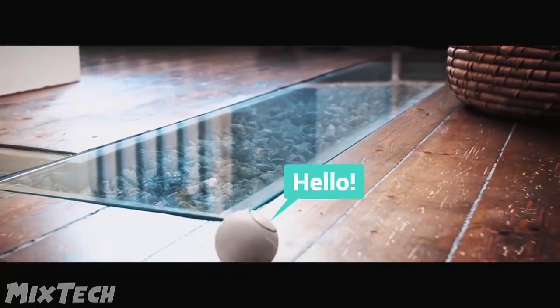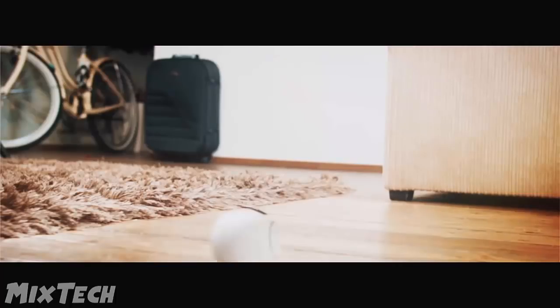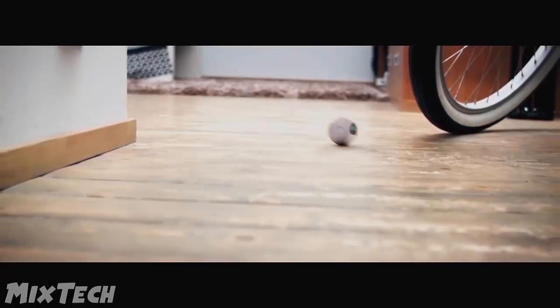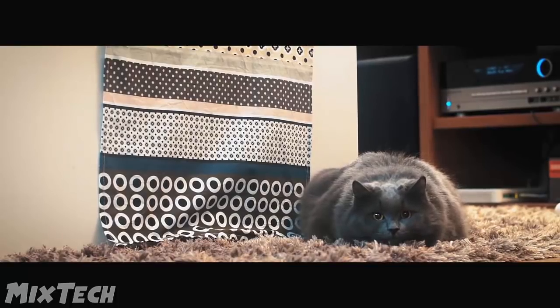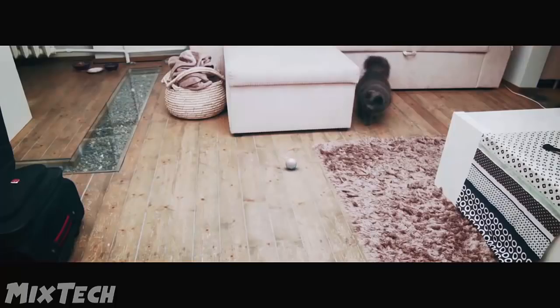Meet the Rolly, a friendly, helpful, and smart toy robot. A perfect friend. Rolly will entertain and play with your cat even when you're not around. Just leave it on the floor and it will do the rest. Cats are natural-born hunters. They love to watch, chase, and poke everything that's moving.